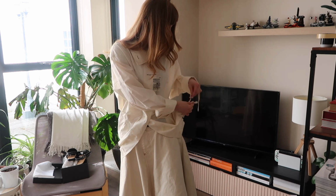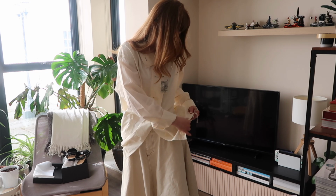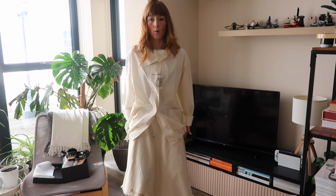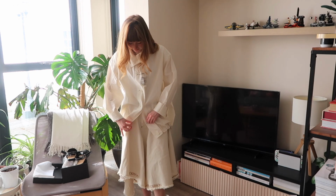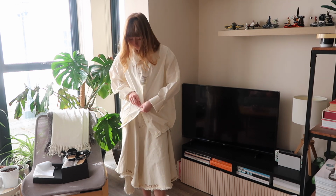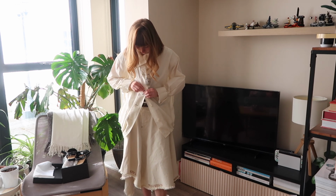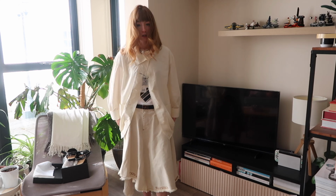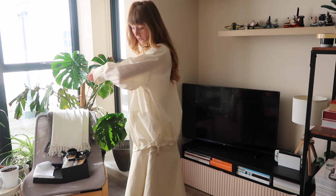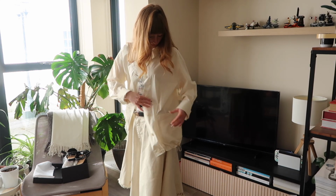I can't see overly well in the viewfinder what I'm doing, but hopefully you get some idea of how that works. So it obviously just cinches it in, and then probably would be a better option if the buttons aren't all done up, more like this. If I just had the top two done and then the sides are cinched, it just adds another detail. So I quite like that. I like that there's a little bow there as well, that's really cute.